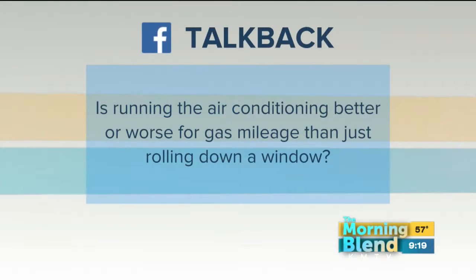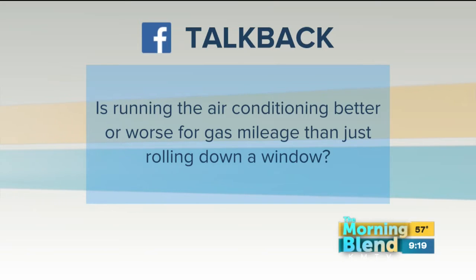Let's get to this last question. This is from Jane, and Jane asks, is running the air conditioning better or worse for gas mileage than just rolling down a window? Well, it's going to be nice today. I would say, how hot is it outside? Because yes, running your air conditioner is going to cause you to lose about 1 to 3 miles per gallon.